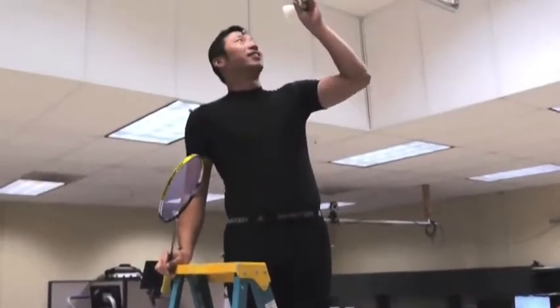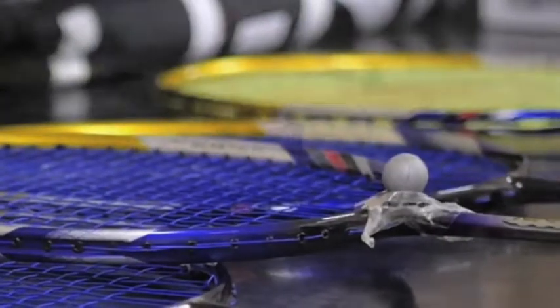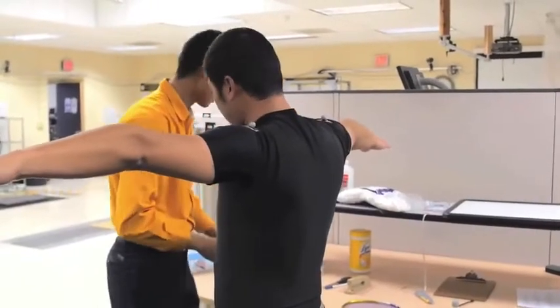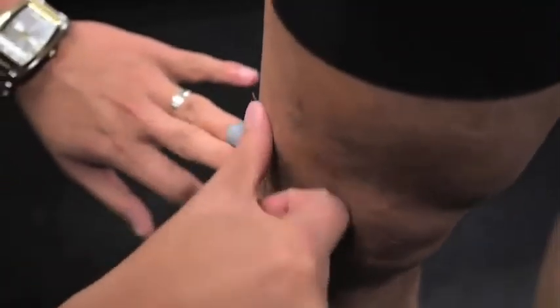We suspended the shuttlecock from the ceiling, put the reflective markers on the head of the shuttlecock and the racket head so that we can keep track of the shuttlecock movement after impact to see how fast the shuttlecock was moving and in which angle it was moving so that we can correlate it to their swinging performance.